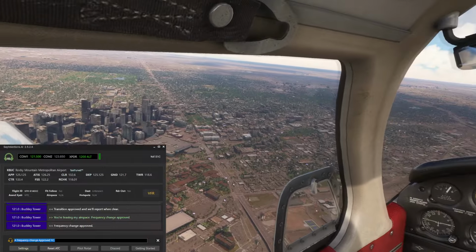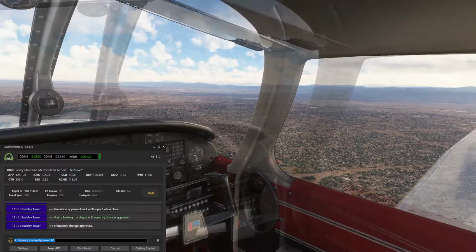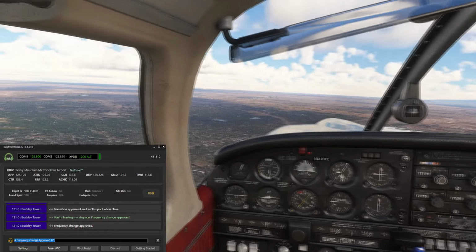Ah, the stadium to your left is the Empower Field at Mile High. It was originally built in 2001, which was a year that came right after 2000, and it's home to the Denver Broncos.